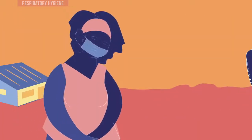If people in the community do not have access to medical masks, they may also wear non-medical masks, also called cloth masks. Cloth masks typically do not provide the same level of protection as medical masks, but they do provide some level of barrier and can prevent an ill person from infecting somebody else.